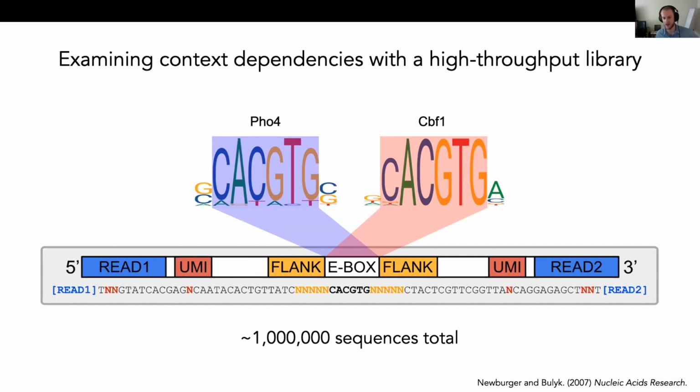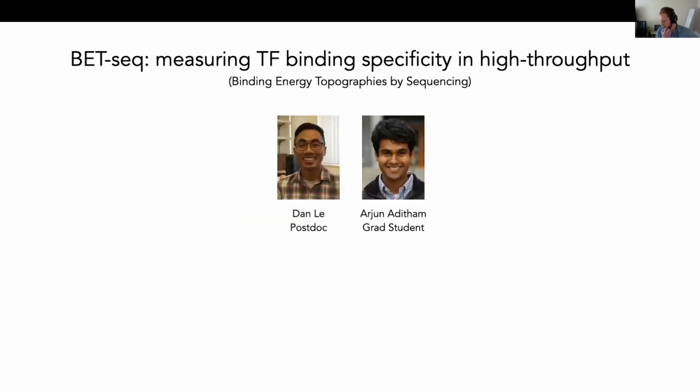So we don't have a lot of really good methods to measure 1 million sequences with the resolution that we wanted to. And so along with a postdoc and another grad student in the lab, I developed this BET-seq method, which stands for binding energy topographies by sequencing, and it allows us to measure these transcription factor binding specificities in high throughput, importantly with energetic information behind it.